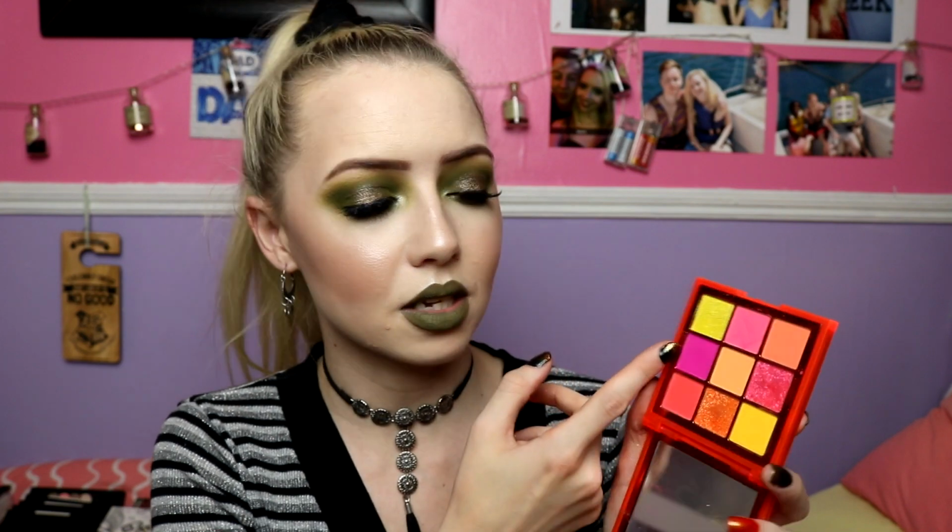Like with this corally shade and the sort of corally shimmer, it goes really well. It's also a nice contrast, stark contrast against this. Fabulous. Okay, so moving on to NYX.